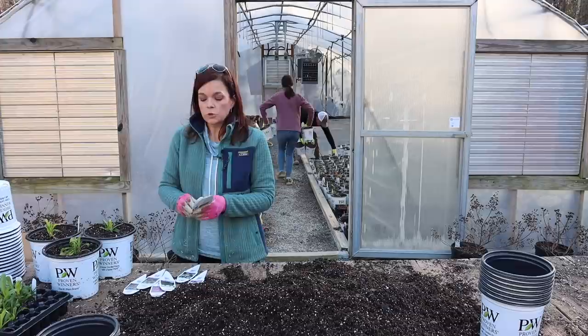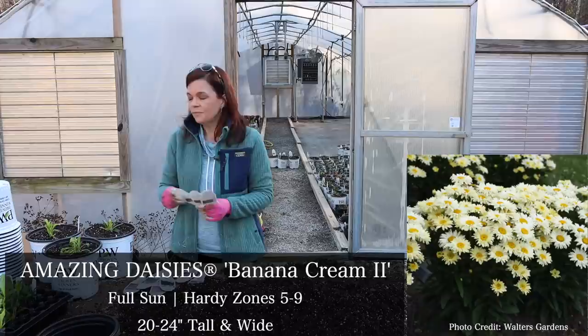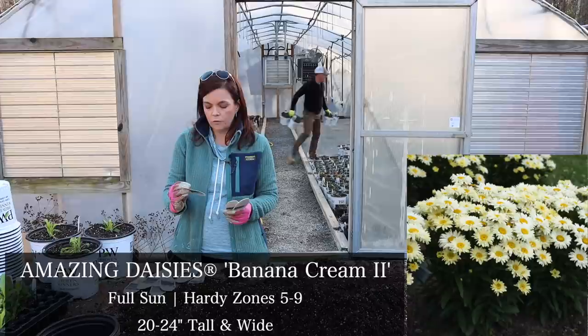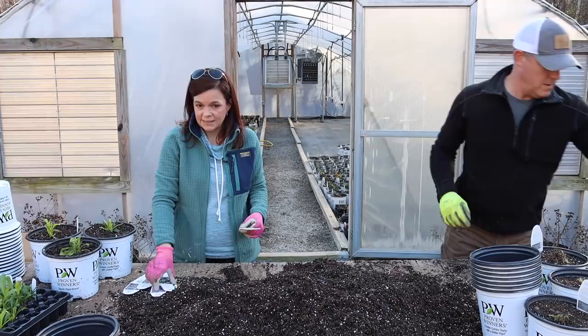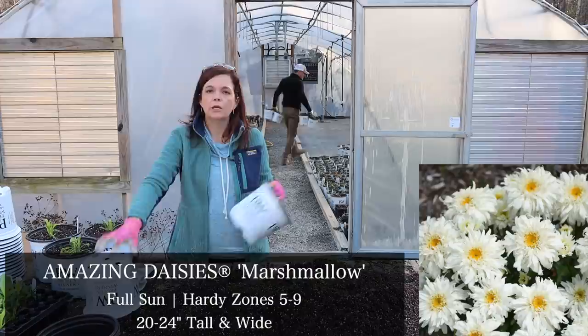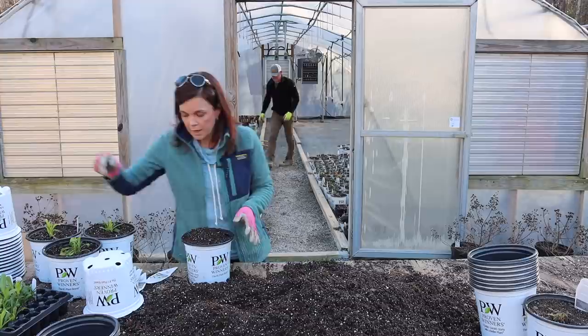The first one we potted up, the first daisy I did, was the new Banana Cream 2 Shasta Daisy. I love Banana Cream, the original. The new one is supposed to hold its color even longer and have more blooms. Just a great improvement on our original beloved Banana Cream. And then this one is Marshmallow, a new one to the Amazing Daisies. Marshmallow is an extremely fluffy bloom, a gorgeous clear white flower with a nice little pink center. It's going to be a fantastic one. Of course, this is going to be full sun, and it's going to be about 18 to 20 inches tall, so it's going to be a nice size.